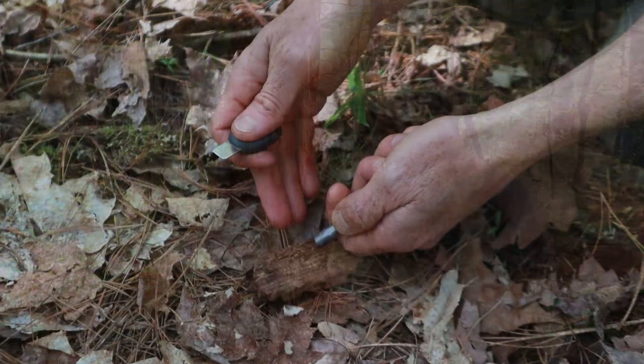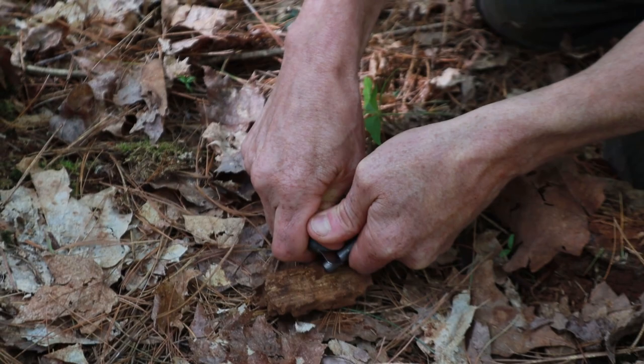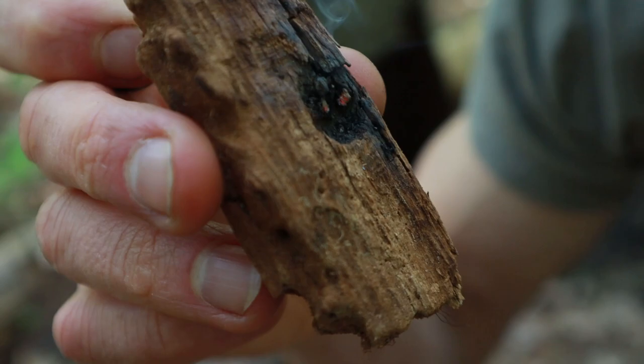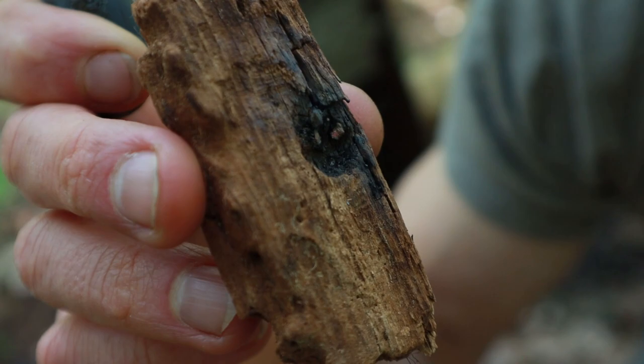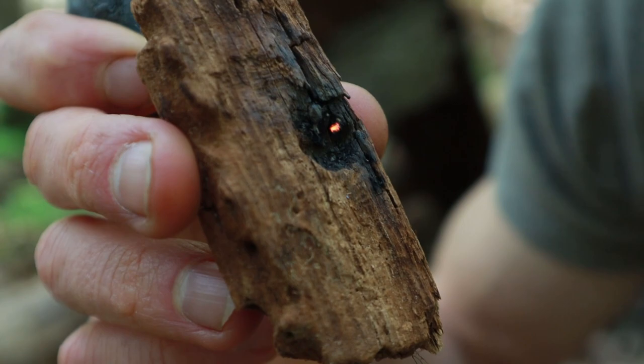First of all, I'm going to show you what happens with this punkwood when we hit it with the fire steel and we are not caving it. Okay, so you can see I got it to take. And if I keep blowing on it really hard, it might go for me. But it took me a long time to get this to go, and if we watch it for a moment, it's probably just going to go out. That one on the one side is out, and now this side is on its last.